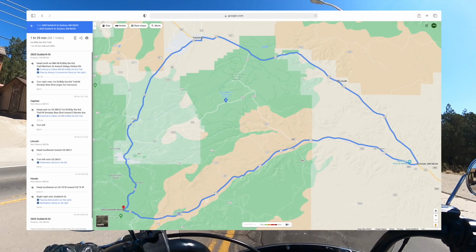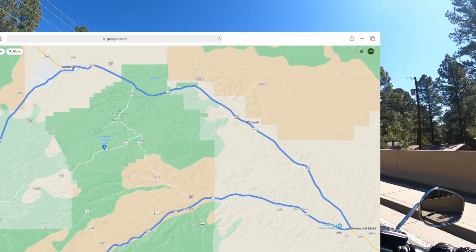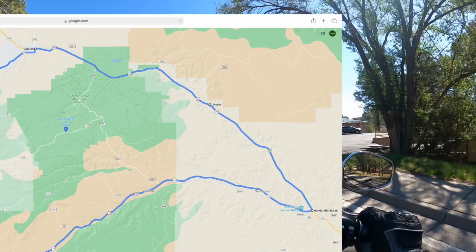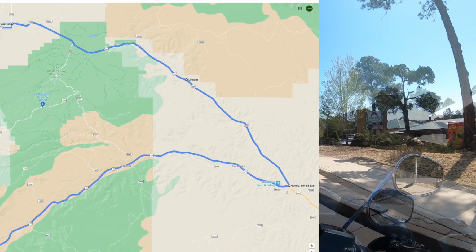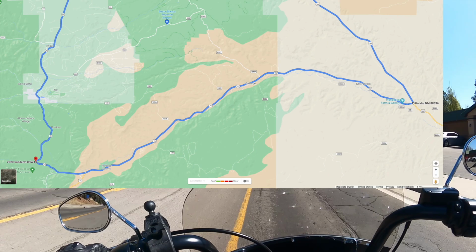Full loop is about 70 miles. We're going to head north on Highway 48 to a town called Capitan. We're going to turn east from there on 348 for about 13 miles to Lincoln, New Mexico. In Lincoln, we're going to stop and look at the Billy the Kid history. Then we're going to continue on 348 for another 10 miles to the junction of Highway 70. Finally, at Highway 70 in Hondo, New Mexico, we're going to go back west to Ruidoso to where we started.